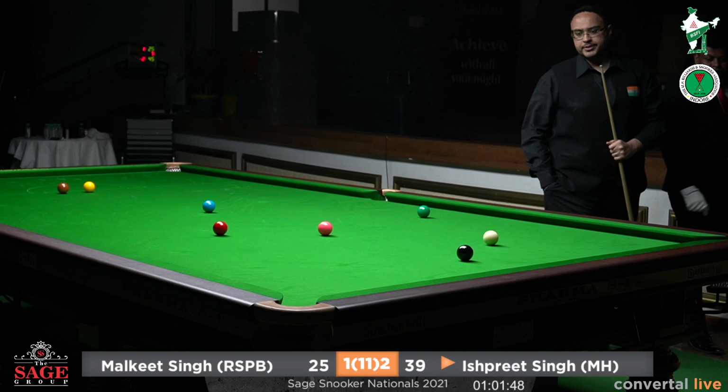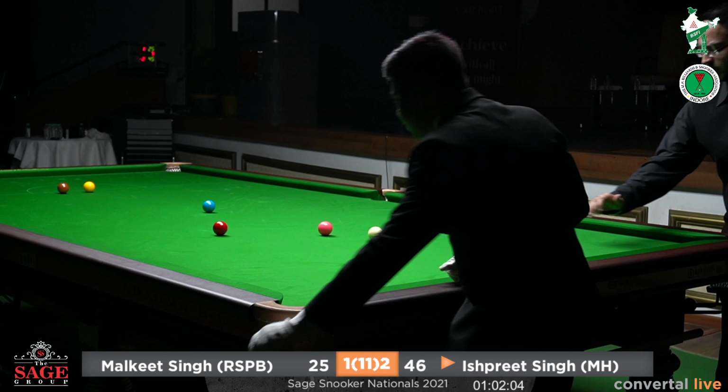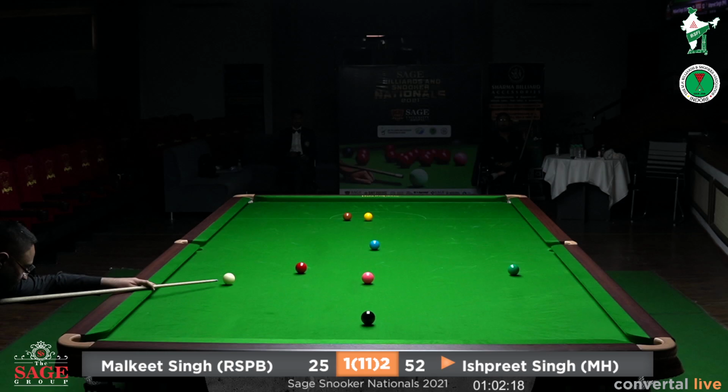Seven. The fourth frame also can. The beginning of the end. Yeah, possible. Everything is open except the green. Even if he takes the red and the colors, he doesn't need the green, because by the time he reaches the green, the frame will be over. The lead is 27 points, and there's another red. So if he takes the red, Malkeet is out of the frame.